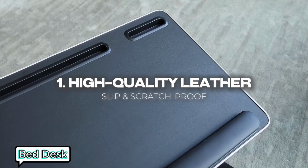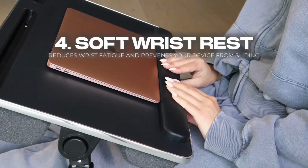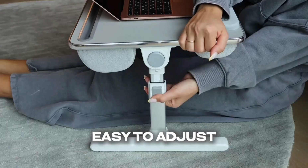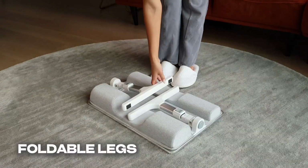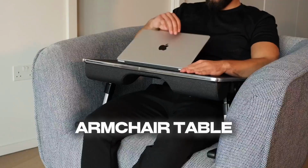Work or relax comfortably with the FoldWise 2-in-1 lap bed desk. Designed with soft cushions, adjustable height, and tilt angles, it provides the perfect setup for laptops or tablets. Featuring a wrist rest, iPad holder, stopper, and non-slip leather surface, it keeps everything secure. Foldable and versatile, it's ideal for adults and kids, perfect for bed, couch, or travel.